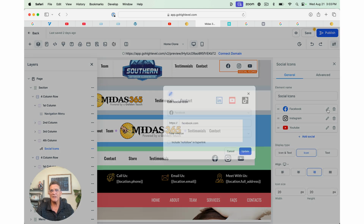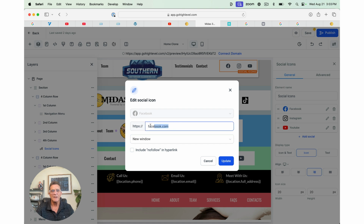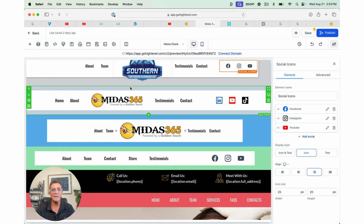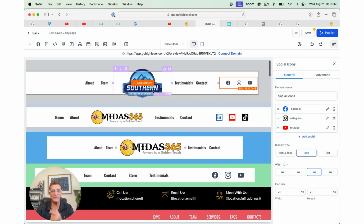And then you'll see that you obviously put in the actual Facebook properties location here, which is great. And you can tell it to go to a new window or a current window. I always make social properties, and you should too, go to new windows. You can put a no follow link on there if you wish. So that is one style of navigation menu that's really, really cool.